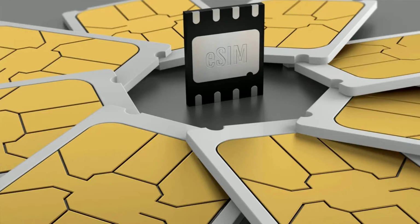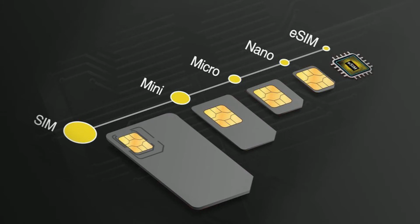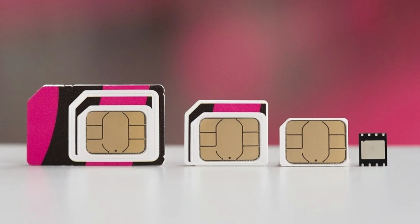They also function the same way, acting as a unique identifier for telecom operators and other consumers to reach your exact smartphone when they make a call or send a text. However, being attached to the motherboard also allows reprogramming, letting users switch operators without having to replace any physical SIM cards.